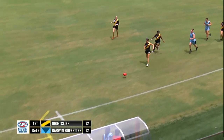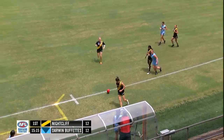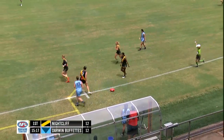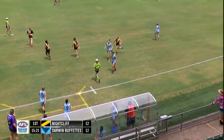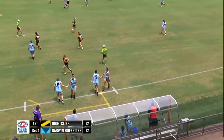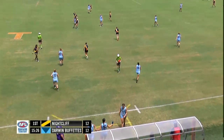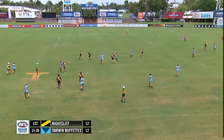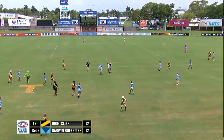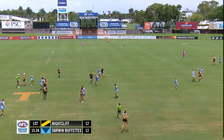Kick goes over the back. Numbers with Nightcliff if they can keep it in, but can't, and we'll have a boundary throw in. Uncharacteristic of Taylor Hartaluni there. I just thought she might have driven her legs and had a run, but she's panicked and kicked it across the face. So, yeah, they just need to settle and make better decisions.